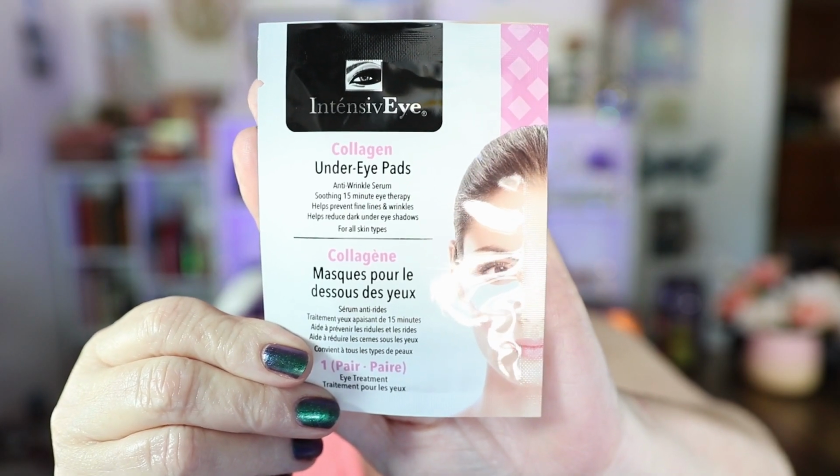Today I am going to be doing this Intensive Eye Collagen Under Eye Pad Anti-Wrinkle Serum. This was gifted to me by Linda from Mature Sass. I've had it for quite a while and my under eyes feel like they're needing a little bit of attention. I don't want to do a full mask because as you can see I got something going on right here. Might have something to do with something new I've added to my skincare. We'll see. So, through the magic of video, the eye pads will magically appear.